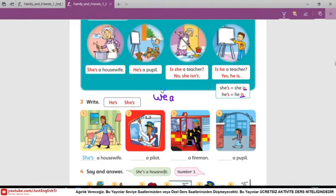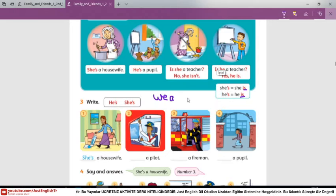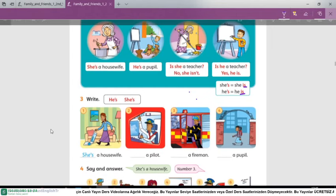Şöyle yapabiliriz. Birazcık bekletiyorum. Ya da neyse, şu an bekletmeyeyim sizi. Şu şekilde, şöyle kısaltabilirsiniz. R. This is R. Okay. Bunu da yazabilirsiniz. Yani her zaman uzun uzun R ya da uzun uzun is yazmanıza gerek yok. She is or she's. He is or he's. Okay.